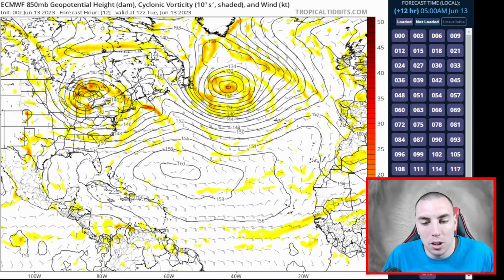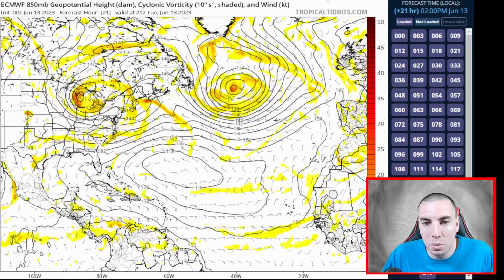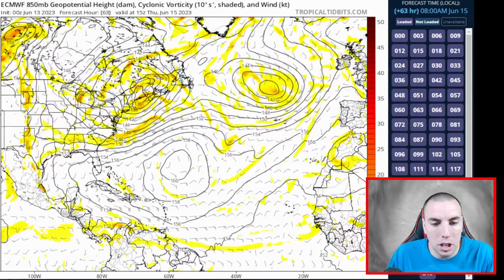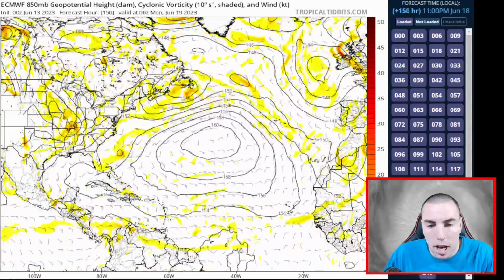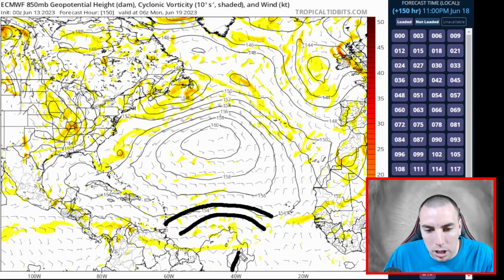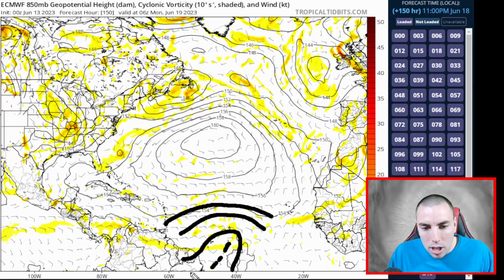All right, so looking at the European model, this is what I like to look at too. If there's any agreement, we will also see it on the European model, and we can see a modest tropical wave here. You can see a little bit of a perturbation here in the height lines. See how they curve like that? You can even see it right in here. So a weak to moderate looking tropical wave, but it's broad in nature.